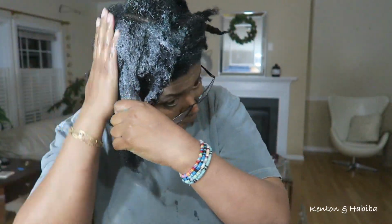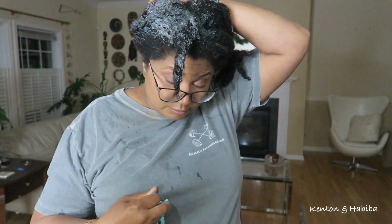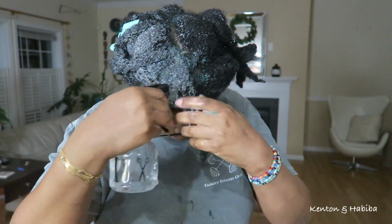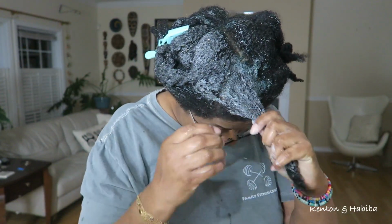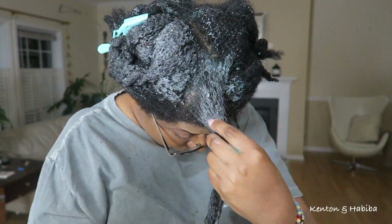Now, you're probably thinking, is she really washing her hair standing up in the living room? Well, I really do wash my hair standing up, usually in my bathroom, but I felt like doing it while I was watching TV. Why not? It felt comfortable standing, and I usually do start the process of washing my hair outside of the shower.